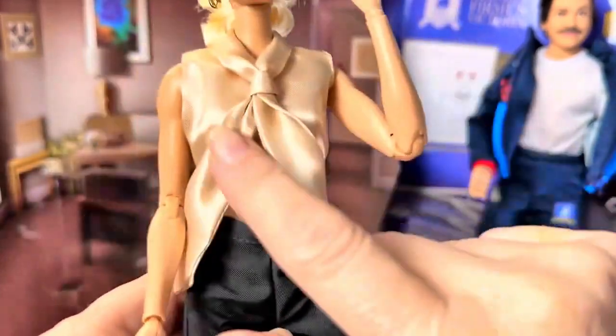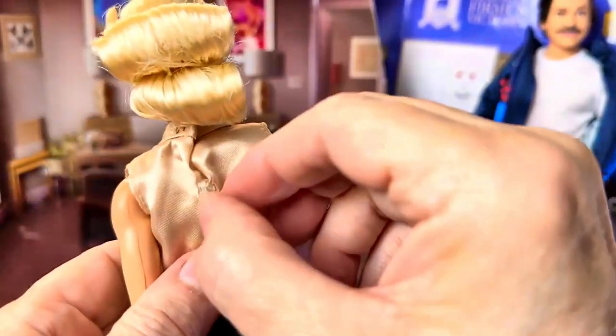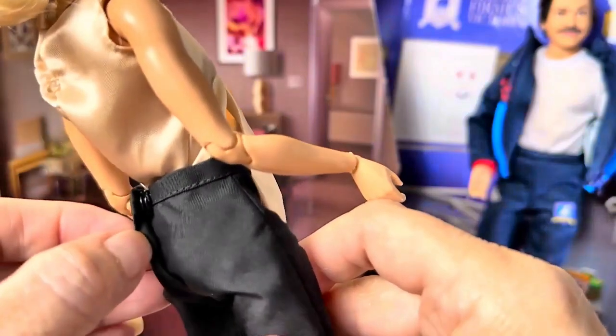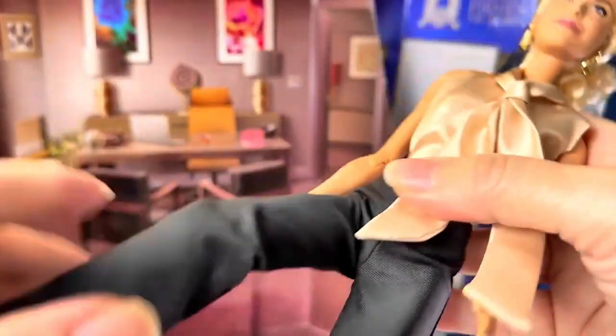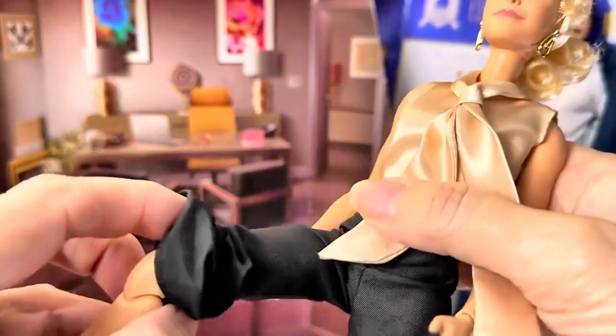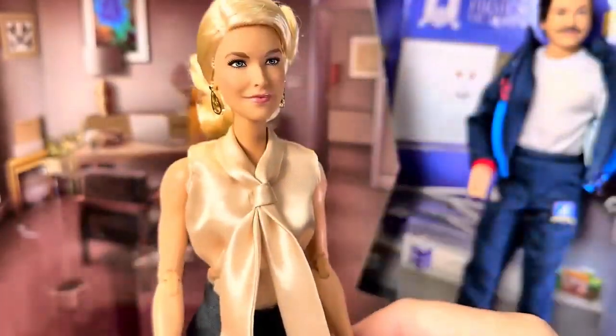I love this blouse. The blouse is very pretty. It's a pretty color. It fastens in the back with real fasteners. Her pants also fasten in the back, and they also feel well made. Neither item is plastic, this is actually like real fabric, which I like as well. So let's see, her legs move, and she has some movement in her knees. She should have the double points of articulation in her knees. Oh, there we go. Wow, that's awesome. So does she have it in her upper body? No. Okay. So she has more than 11, but not 22.